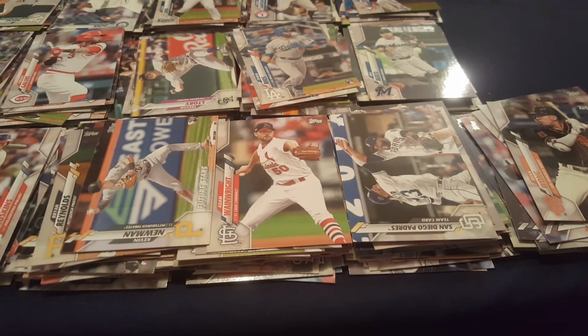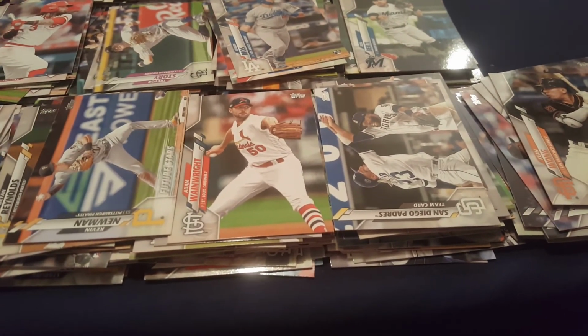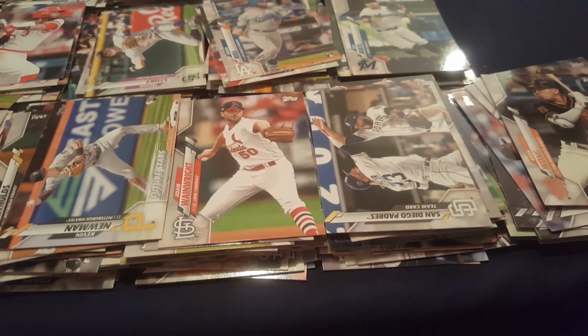And don't forget, when alphabetizing National League cities, St. Louis comes before San Diego.